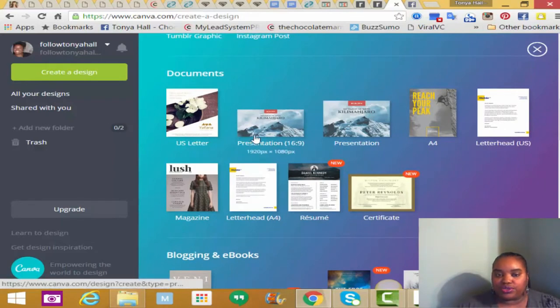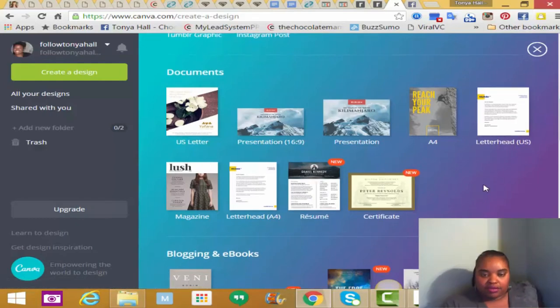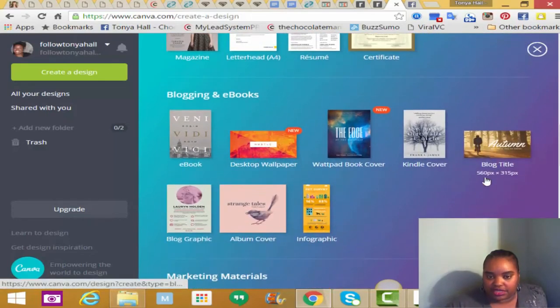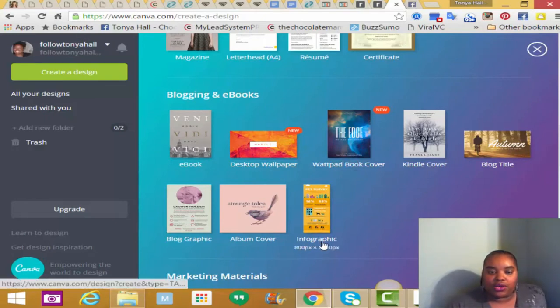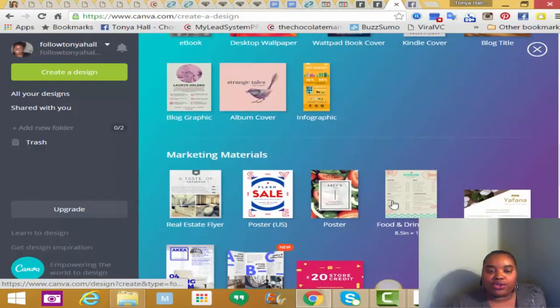Presentations if you want to, US letter, a letterhead, if you want to create a certificate. Also, they have a place on here if you want to do a resume. So they have all of these. I mean, just really a lot of incredible things on here. If you want to create an ebook, they already have that. How about an infograph or blog graph? All of these things are already kind of marked on here for you.